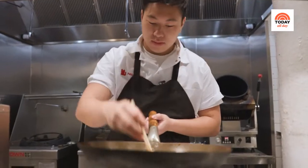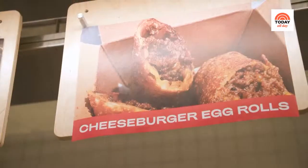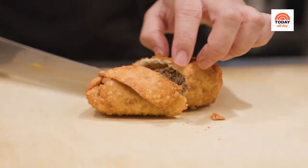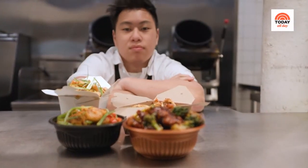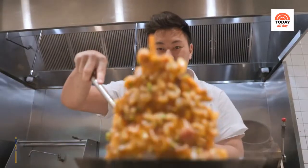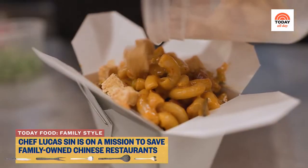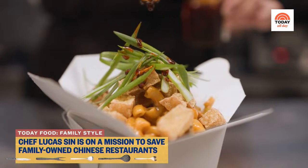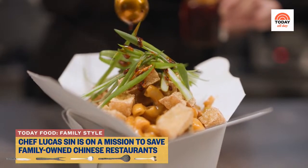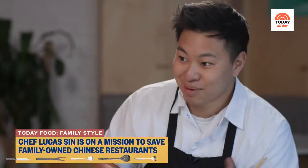While Nice Day pays homage to popular Chinese American recipes, Lucas has been celebrated for his innovative fusion dishes. In 2021, he was named one of Food and Wine's best new chefs. We serve a mapo mac and cheese here, which is a variation on that dish. It's fusion-y and it's silly, and it's just an attempt to do something ridiculous. It doesn't make any sense. It betrays every chef sensibility that I have, but unfortunately it's delicious and it's interesting and it gets people talking.